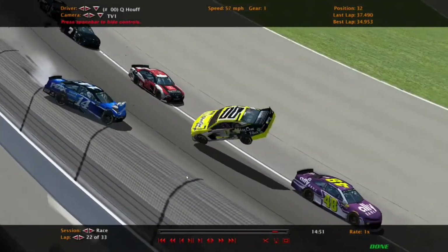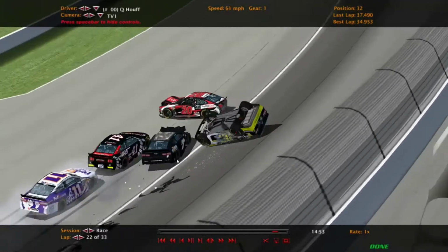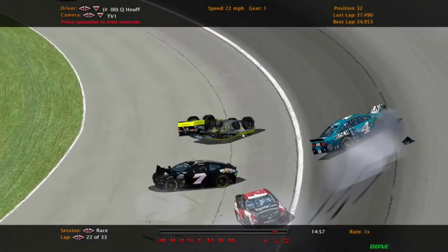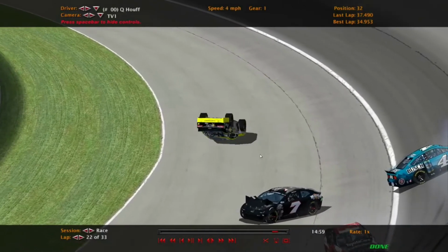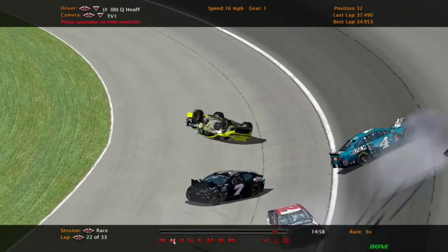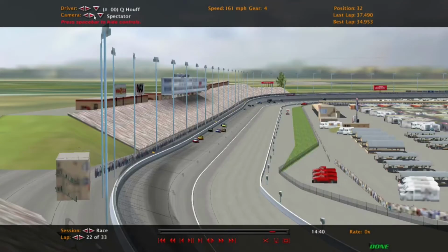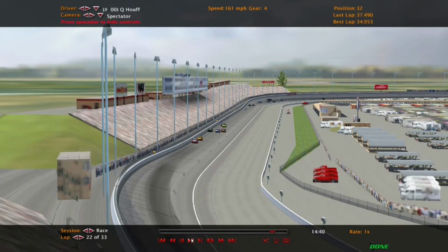Oh, the Ford. Oh! Oh! A massive crash! Ford car. I do not know if the 00 is going to be okay. That was insane.